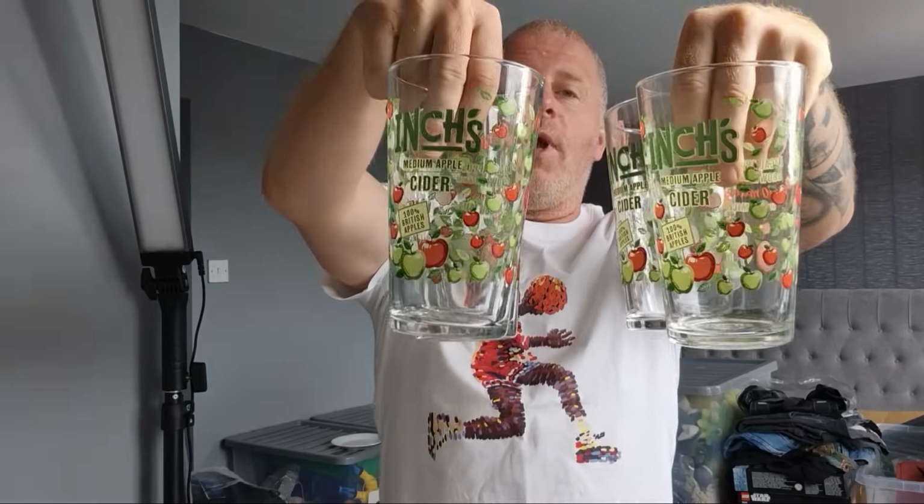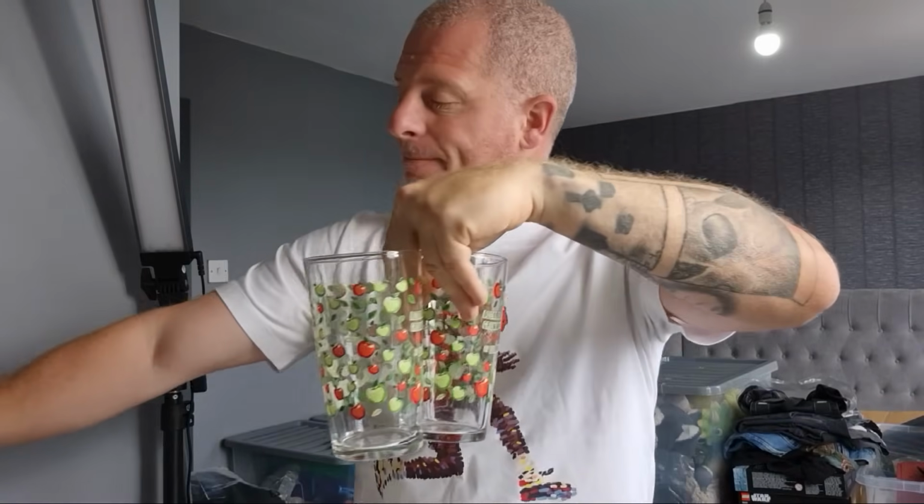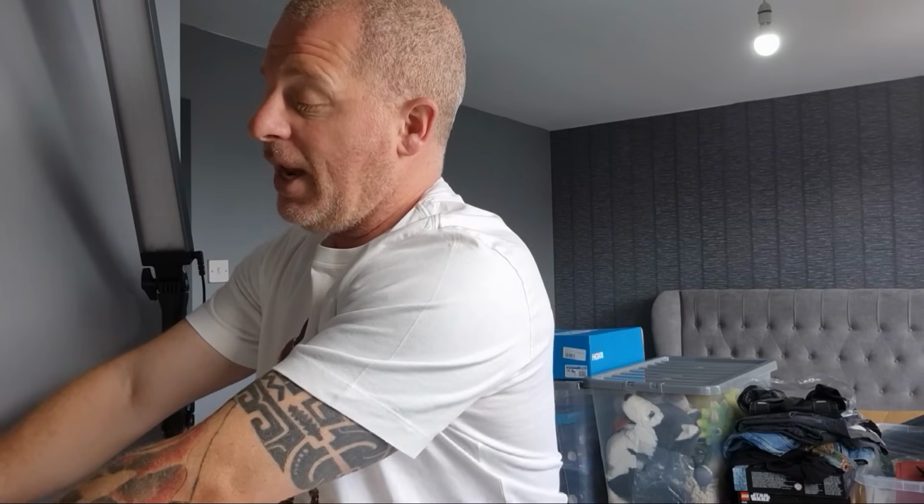The first one is glasses. I picked these up yesterday and I listed them last night. It's the only thing I listed. I listed all the glasses, £14.99 for them.